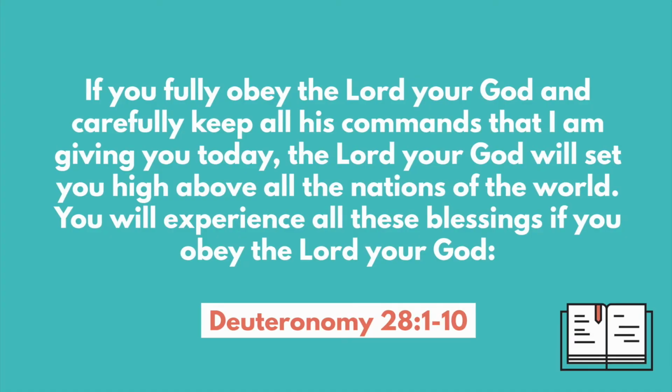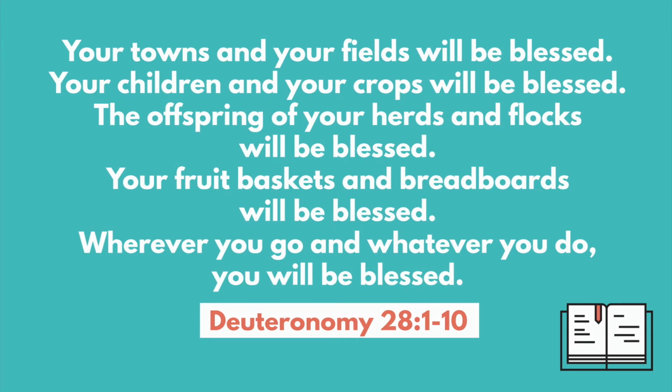If you fully obey the Lord your God and carefully keep all his commands that I'm giving you today, the Lord your God will set you high above all the nations of the world. You will experience all these blessings if you obey the Lord. Your towns and your fields will be blessed. Your children and your crops will be blessed. The offspring of your herds and flocks will be blessed. Your fruit baskets and breadboards will be blessed. Wherever you go and whatever you do, you will be blessed.